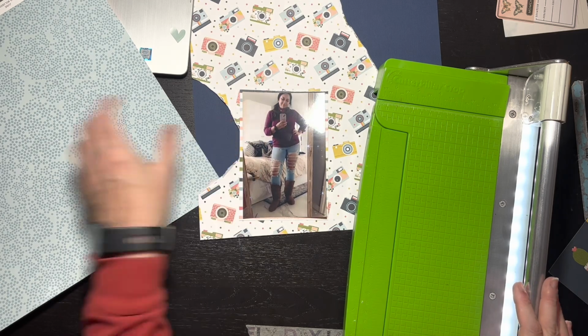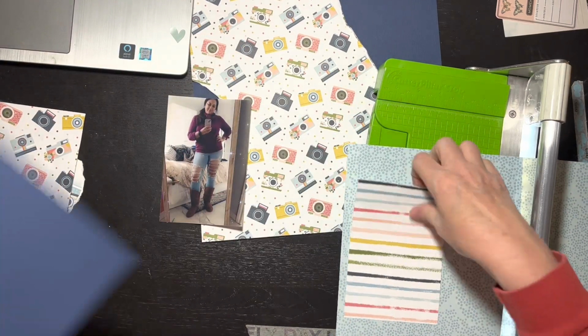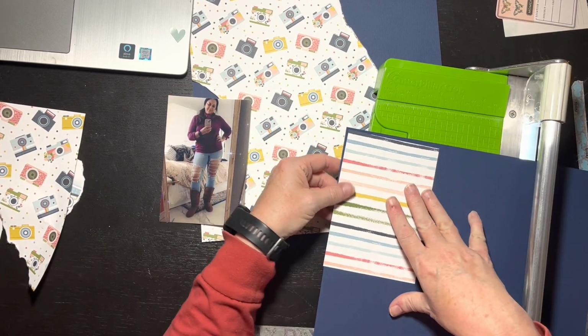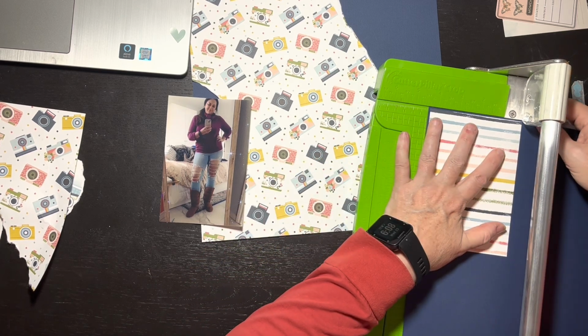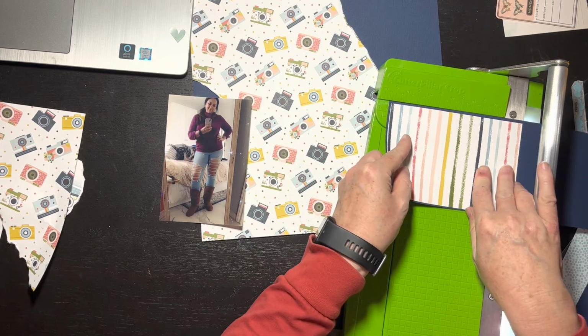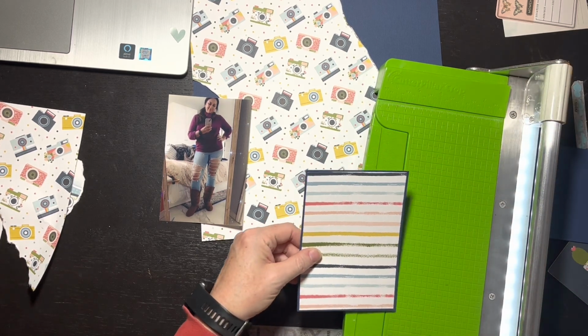I do end up matting it 3 times. Initially, I was just going to mat the stripe on top of the blue, and then I got to thinking, well, I got this other little navy piece of cardstock here. It kind of hurts my feelings a little bit to cut a piece of navy cardstock because it seems like that's so rare. I don't really have enough navy cardstock, and I'm constantly looking for it. So again, Christine, why don't you just buy you a supply of it? It isn't like it doesn't exist, right?